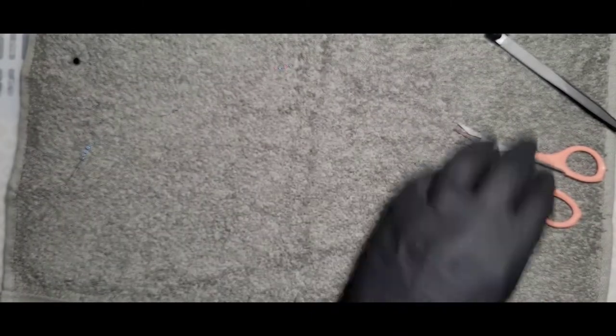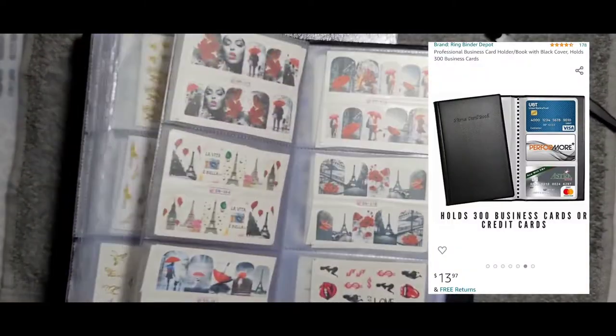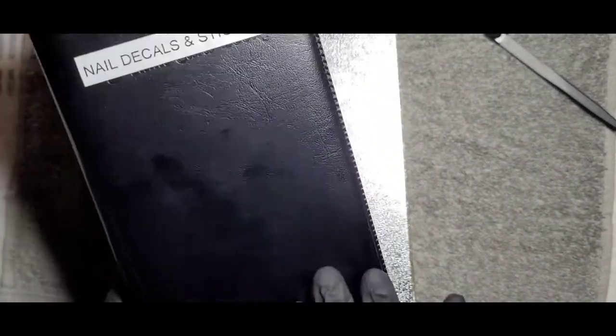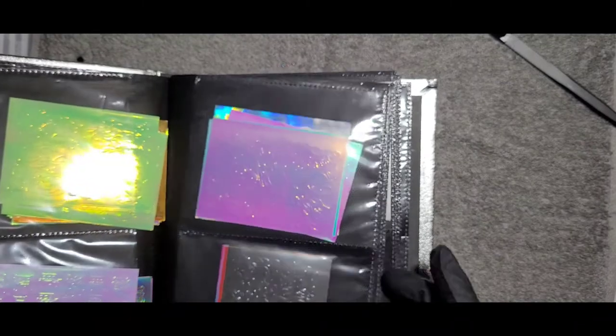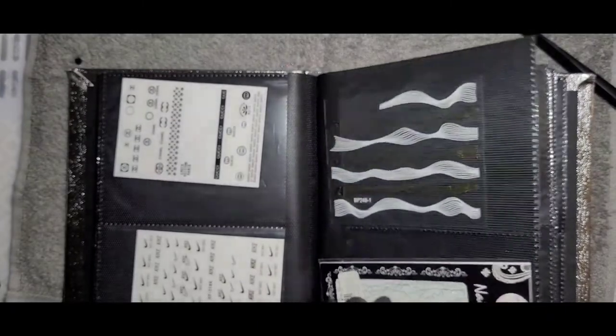Guys, let me show you my book. Let me show you my sticker and decal book. This is my nail decal stickers. And as you can see, I have so many nail stickers and decals. And this is just a business card holder I got off of Amazon. And it holds quite so many. And then I have a couple of these that I got off of AliExpress. And just different. I have so many stickers. So many stickers, you guys.